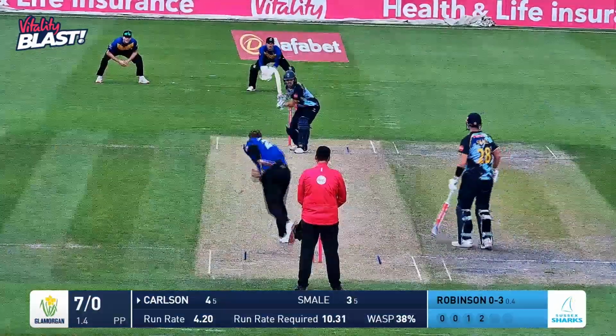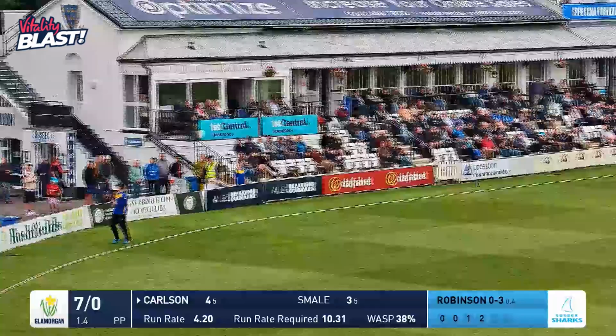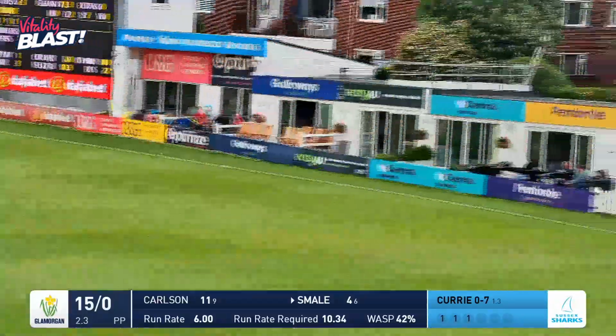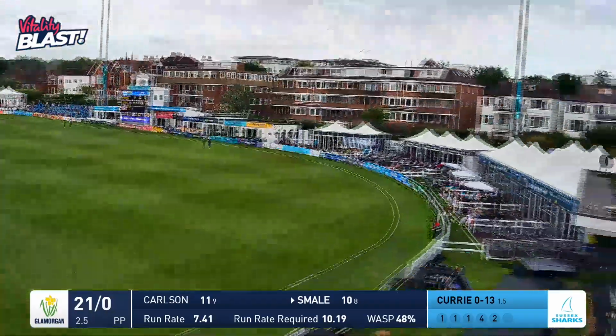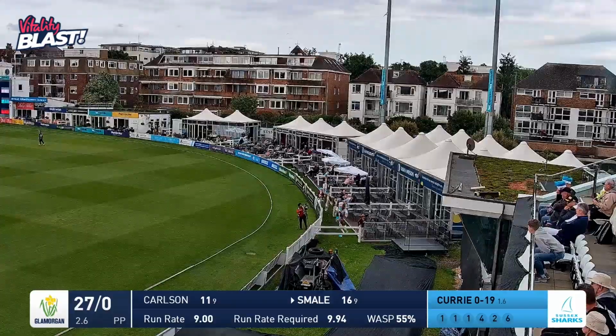Bowls to Carlson again, who gets underneath that one, helps it away on the leg side. To bowl, and this one is hoisted away through the leg side. That's going to be one bounce for 4. Smale, who wanted to give himself room, but instead he launches it high down the ground for 6 into the hospitality, or just wide of the hospitality areas.